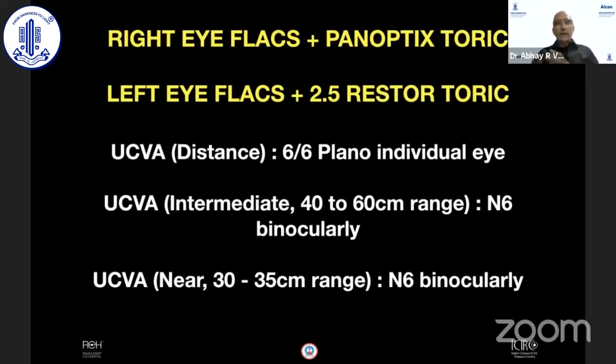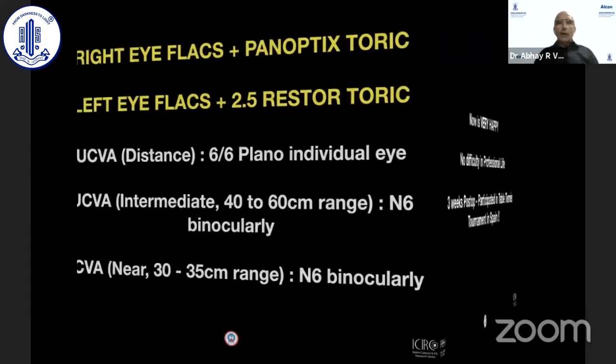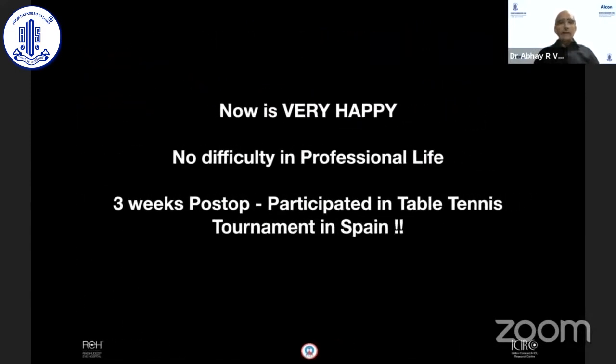So in other words, a blending, as I alluded to earlier, monovision blending, symphony blending, different multifocal blending, you can consider, although I would not recommend it as a routine, but in this particular example, it worked very well. And he is very happy.